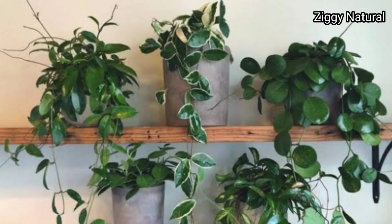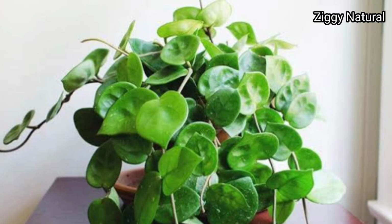We're all familiar with the beauty of the Hoyas, so it's no surprise that it's one of the must-have houseplants to collect in 2022. Hoyas prefer filtered to bright light and water them once a week during the warmer months.